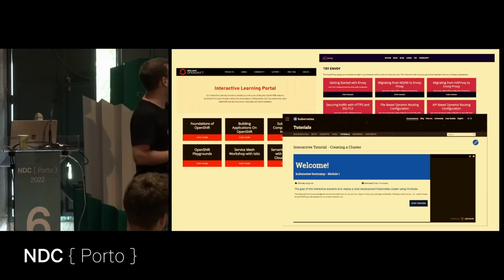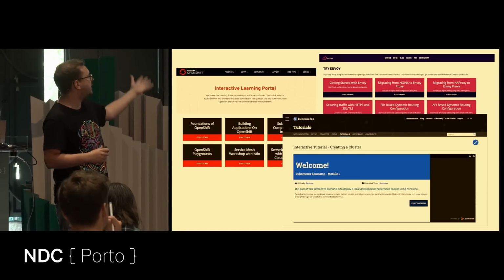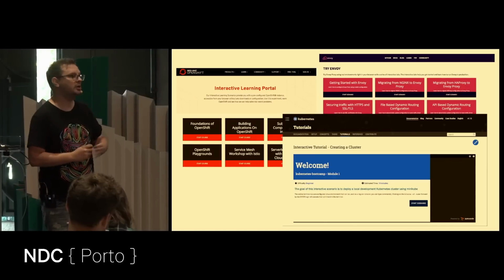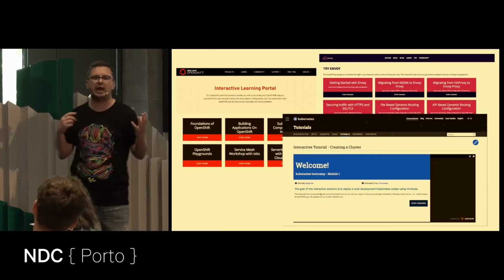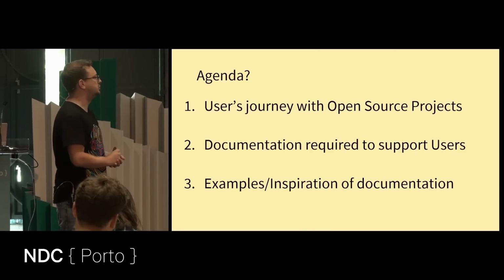During our time, we spent a lot of time working with different open source projects and different companies. We worked a lot with Red Hat and CNCF. You may have seen it on kubernetes.io if you ever went there. We power their interactive tutorials. So we learned a lot about documentation, user experience, what works, and how developers learn, and that is what's been driven into this talk.